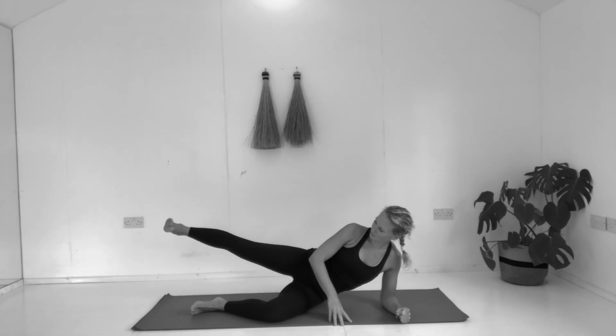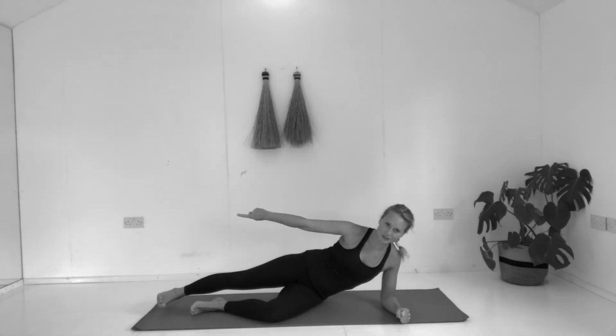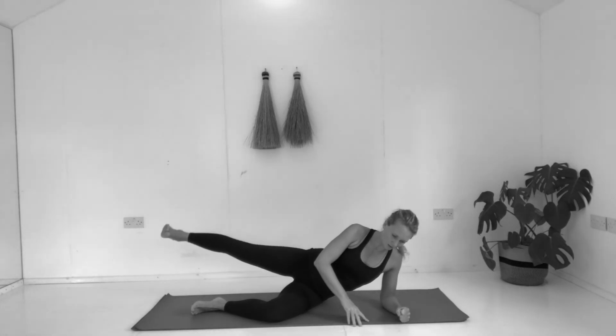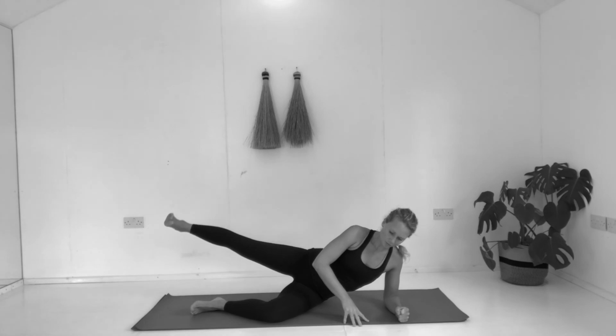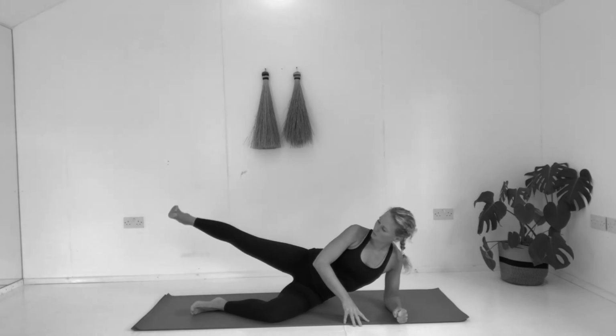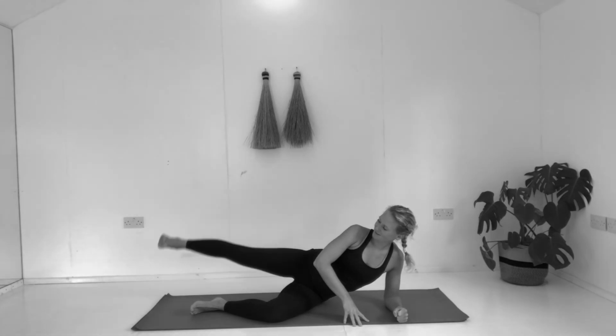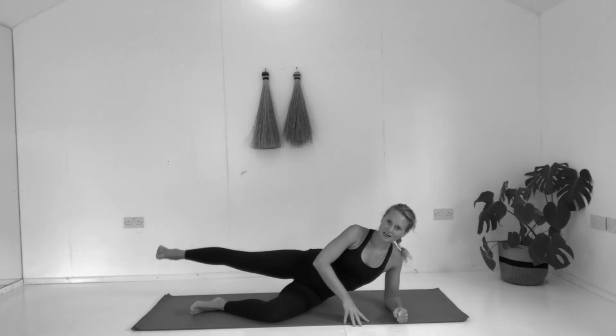Good. Lift and lower. Keep pushing that heel away from you, okay? You want to keep the length and the strength. And the movement's coming from this right glute med. 5, 4, 3, 2, and 1. Hold it.